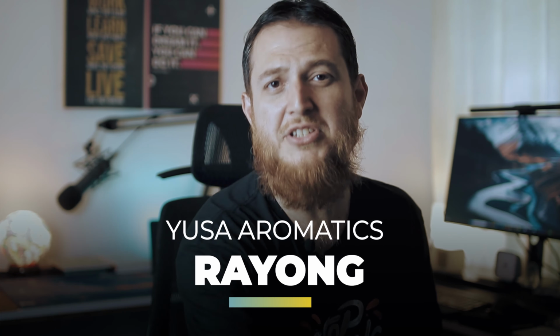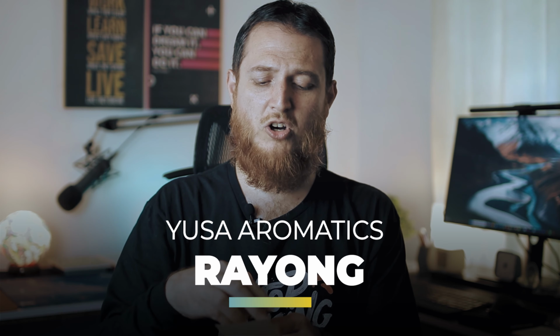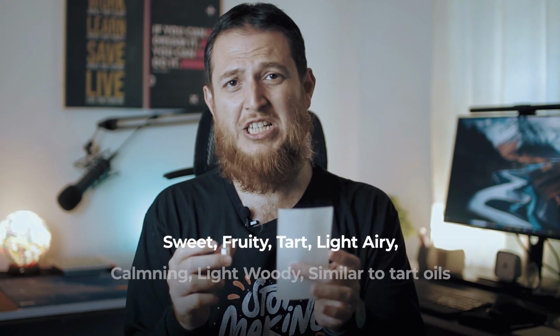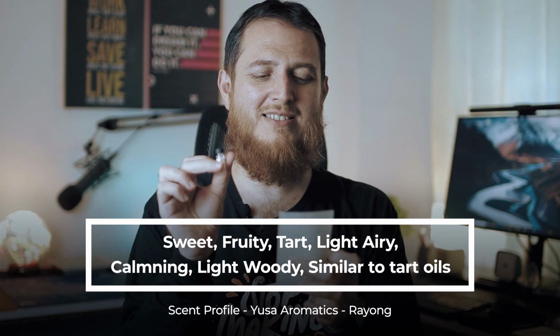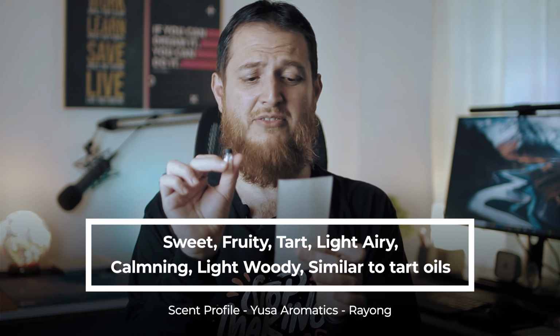Okay, so then we have Rayong. Rayong is actually a region in Thailand, and I actually love Rayong Oud oils. So let's sniff this again. Ooh, it is sweet like honey. Here are the notes I have written: sweet, fruity, tart. It is kind of tart, like some lemon tart kind of pastry. Light, airy, calming effect. It is calming to your nerves, to your senses.